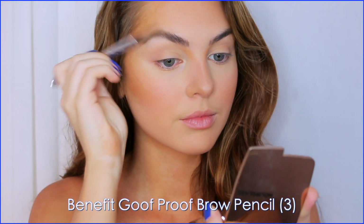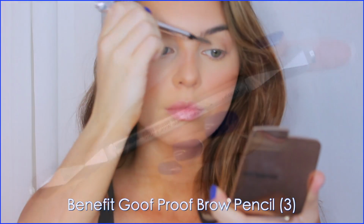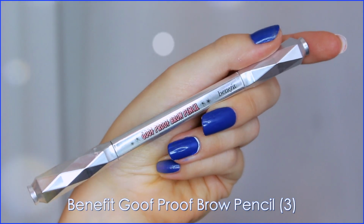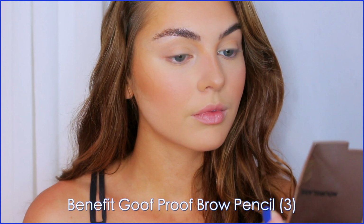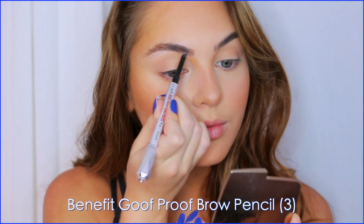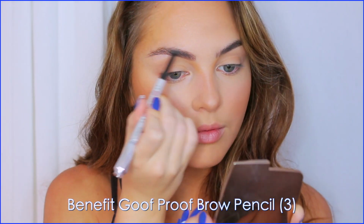And jumping right onto brows, I'm keeping them natural and just filling them in with my go-to brow pencil, the Benefit Goof Proof Brow, and I use the shade 3. And I usually bring the brows closer together, but for this throwback look, I'm keeping them farther apart like Miley.